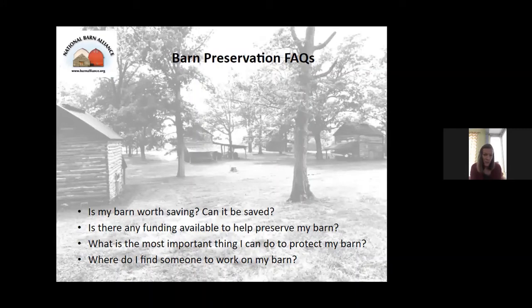Quickly, some frequently asked questions we get at the Barn Alliance. Is my barn worth saving? Can it be saved? Yes. Any amount of money can save anything. Is it worth it? I do think so, as aforementioned, for the value that it contributes to your property. Is there funding available? The short answer is no, not really. There are some incentives that I'll speak to briefly later, but ultimately, like our houses, the burden of the cost of maintenance is on the private property owner.